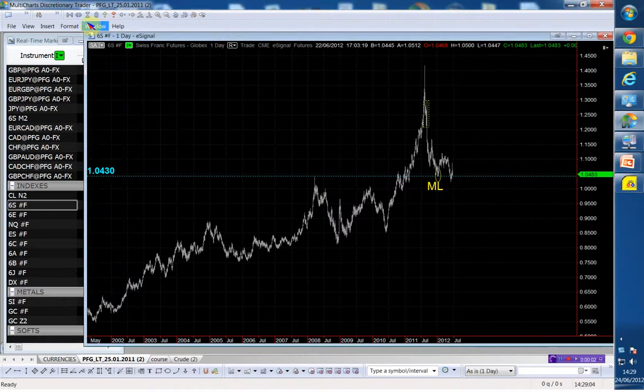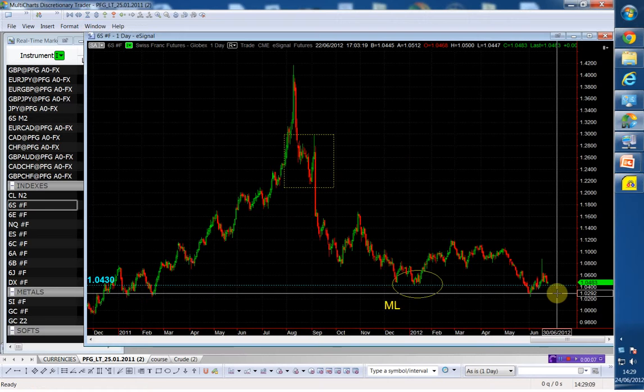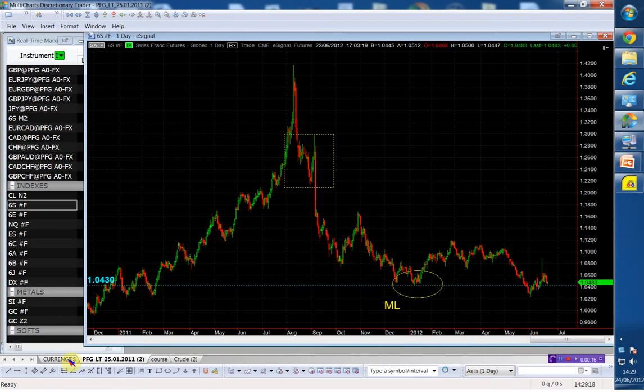It's still above the structural point, so we are kind of neutral for it. So I have the yen, which is giving me a big sell signal. So this again could be a positive trade.